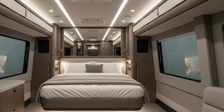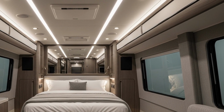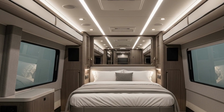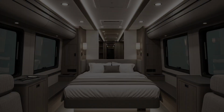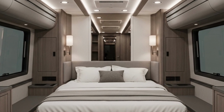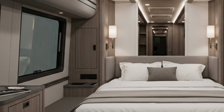Under the hood, the 2027 Apocalypse 8x8 is powered by a high-performance engine designed to move this massive machine effortlessly. While exact specifications may vary depending on configuration, expect serious horsepower and torque numbers that match its extreme personality. Heavy-duty suspension systems, reinforced axles, and advanced braking technology ensure that this vehicle remains stable and secure even under intense conditions. What makes the Apocalypse 8x8 even more impressive is its customization potential. Buyers can tailor nearly every aspect of the vehicle.